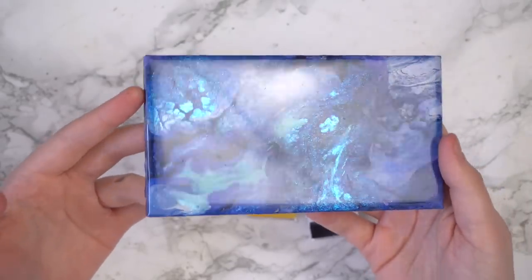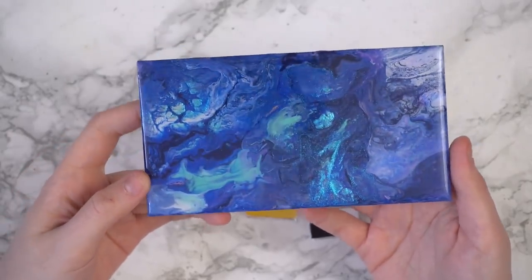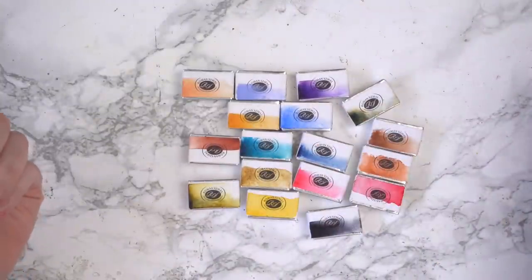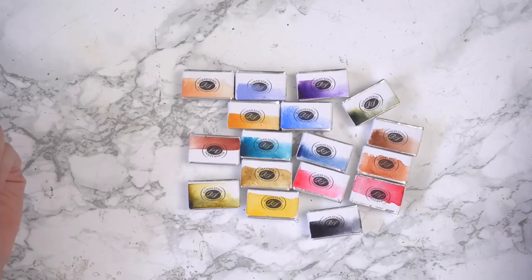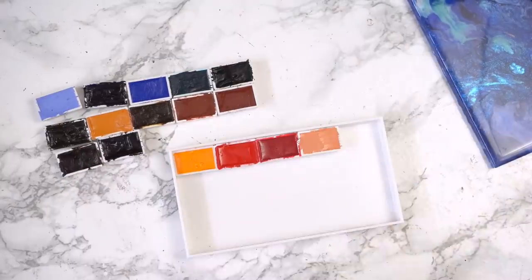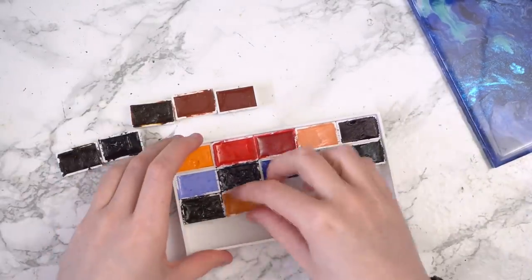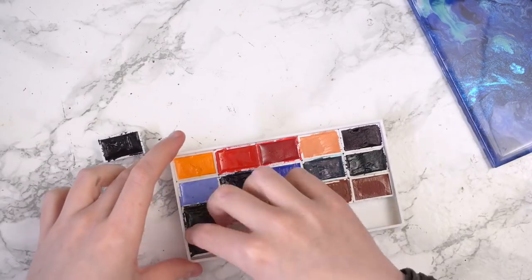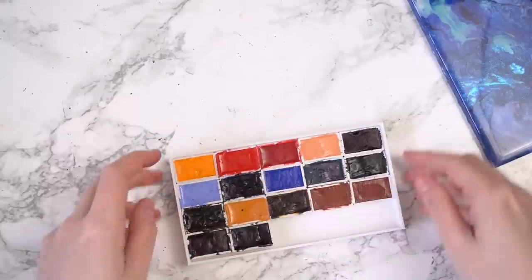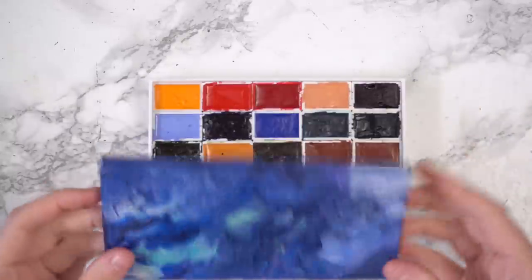Really into it, definitely made sure that color scheme was brand on point, and added some different shimmers in that as well. So I have this medium lid, these will fit in a medium box, so I guess I'm gonna go ahead and actually build myself a palette box. So here is my finished palette.